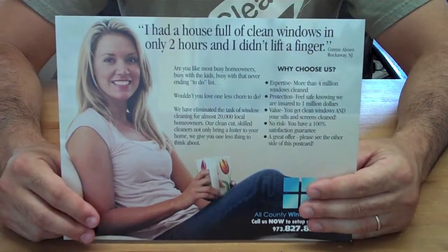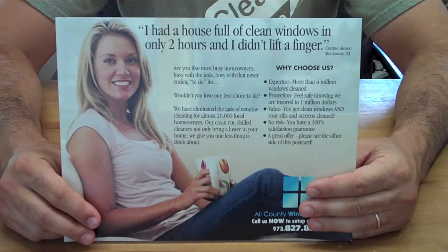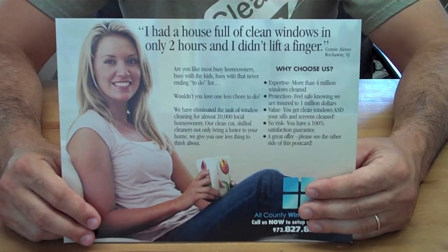You can mail this large card out for about 14 cents a piece using the drop ship method to everybody in a zip code. That's a heck of a lot cheaper than mailing out a small, tiny little postcard, and you can fit a lot more information and services on there. More room to sell your services.